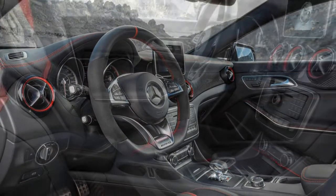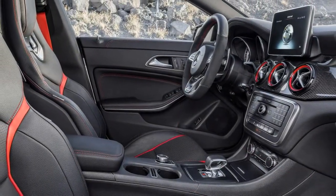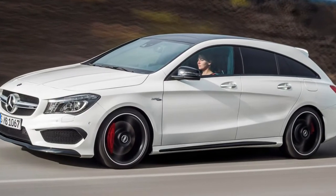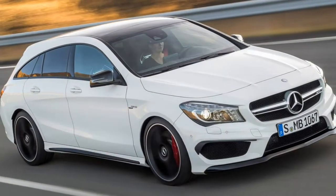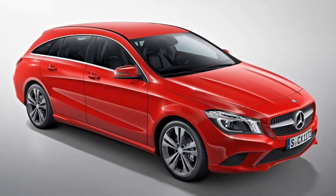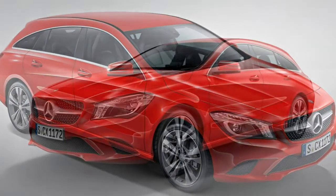Distinctive design. Both the interior and exterior have had the AMG treatment, so you're left under no illusion of this car's sporting intentions. You'll also have the option to further customize your car with extra AMG equipment such as a performance exhaust system or an additional styling package.